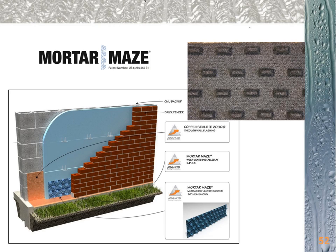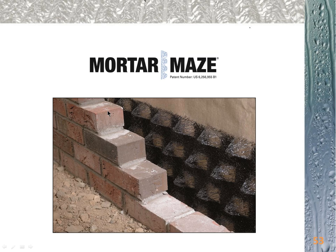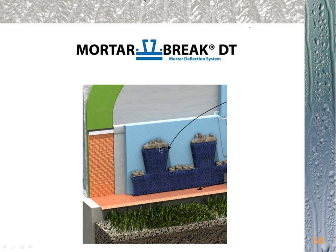We also have gotten into the designer mortar deflections. This one right here is a patented Mortar Maze product that we have. It is a 5-foot long strip, and it breaks mortar up on multiple levels. Now, the nice thing about this product compared to all other mortar deflections on the market is it's interlocking. It's the only mortar deflection that you literally can take another piece and lay it on top and interlock, so you have a continuous mortar deflection to go on top of your continuous flashing. Here's just a 2-inch version of it.